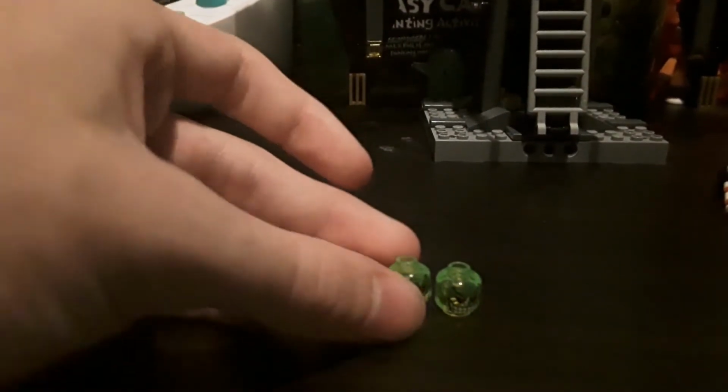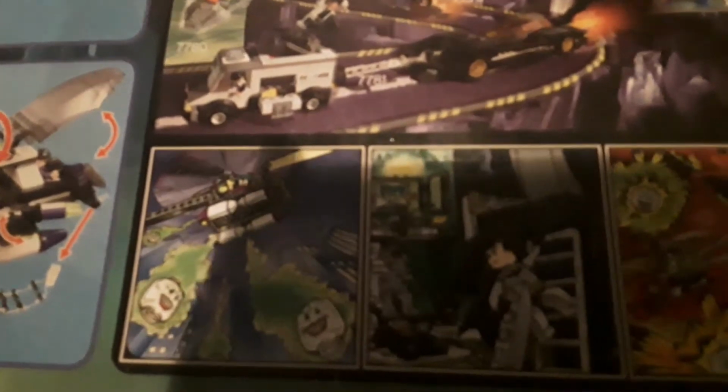Next, we have two Joker bombs in yellowish green, neon, translucent, with grinning faces that are supposed to represent the Joker. Now, I should mention that in the box, it shows that the heads are actually the Joker's heads for some reason. I really do not know how they screwed that up. I like to think that they're just being lazy. Also, there's like four in one frame or something when we only get two.